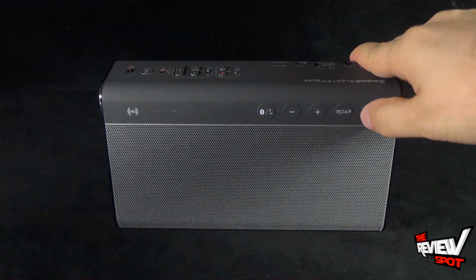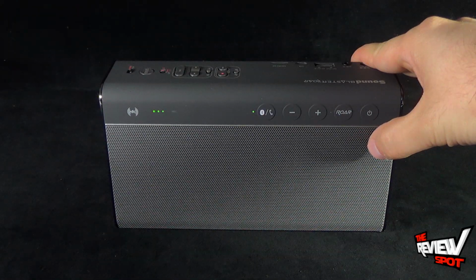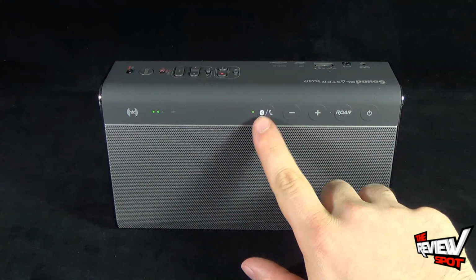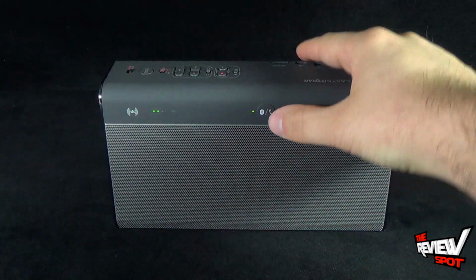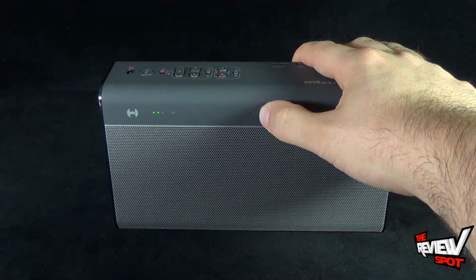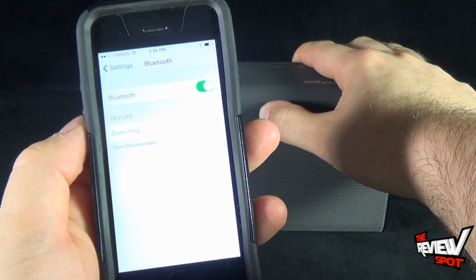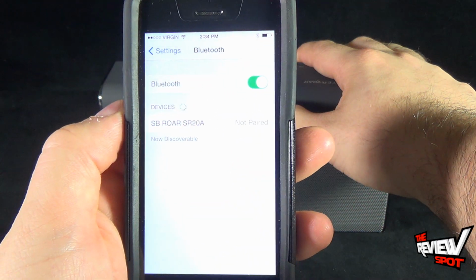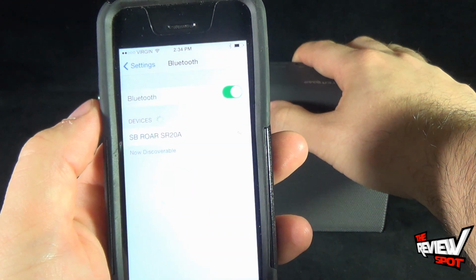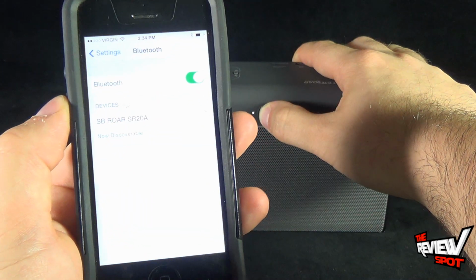Or for those that want to manually connect their device, go to your power button and turn it on. Then go to your button right here, your Bluetooth connection. Hold that. Pairing mode. Waiting for device to connect. And then go into your phone settings under Bluetooth, and you'll see it says SB Roar SR20A. And then you're going to want to go into that and connect your phone to the speaker system.